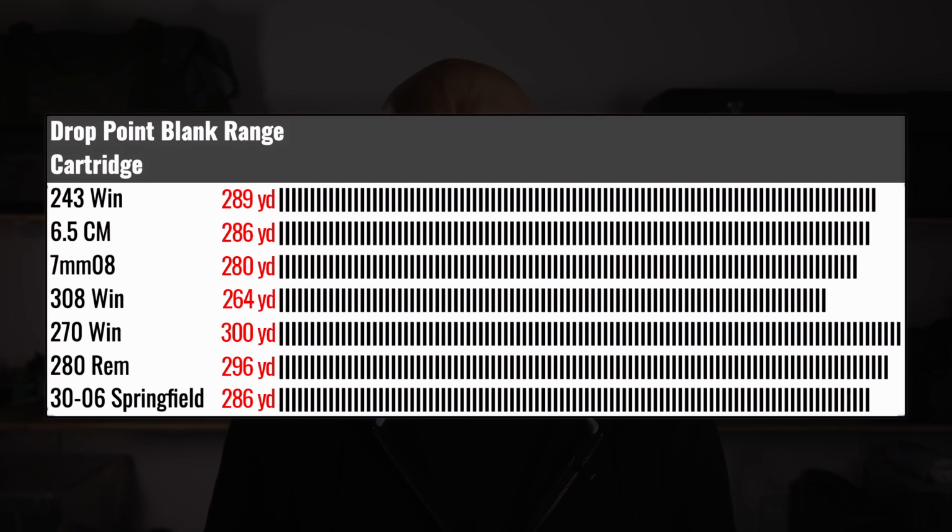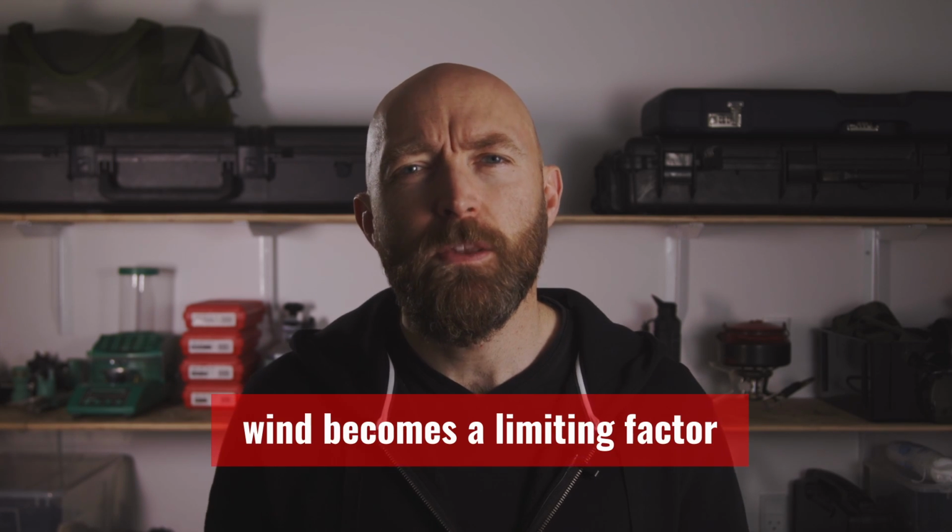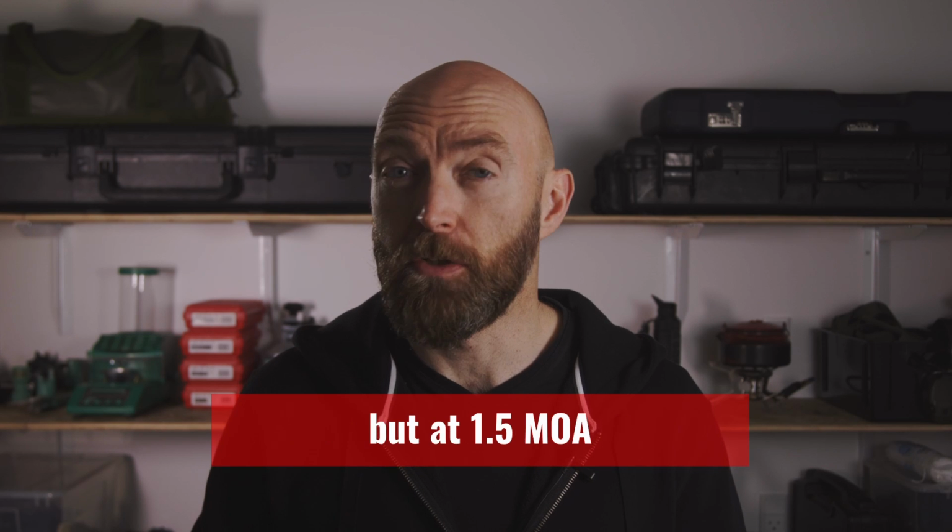As you can see from this graph, the difference is limited for most of the other cartridges. It's also worth mentioning that at a 2.5 mile/hour crosswind, which is not much, the wind becomes the limiting factor, not your bullet drop.